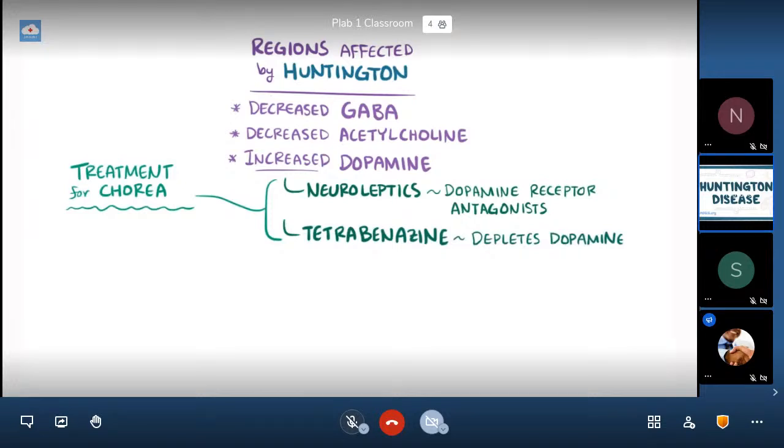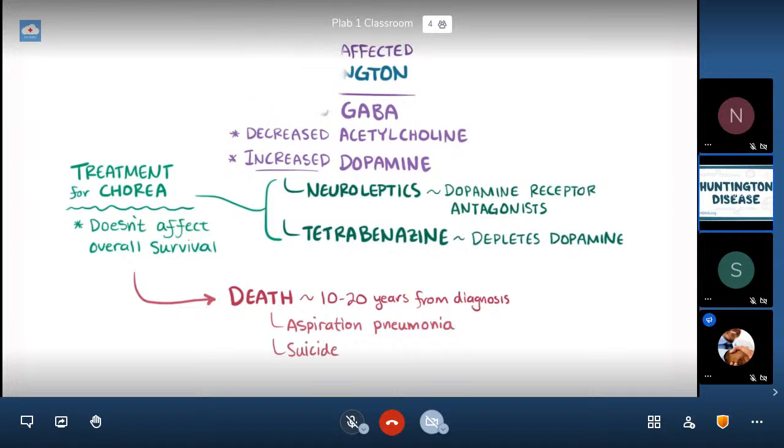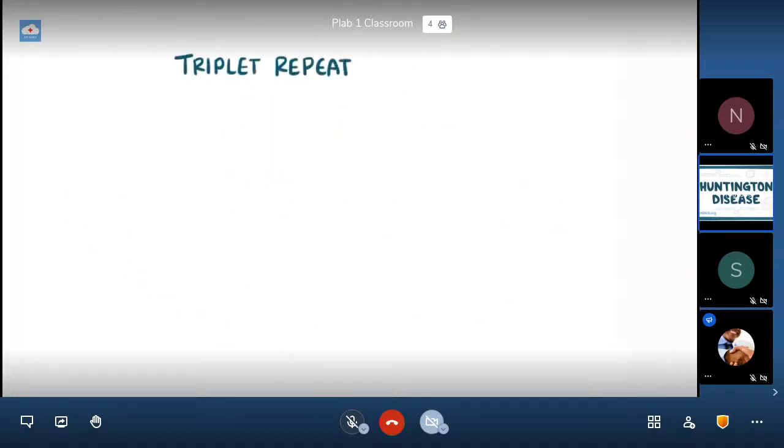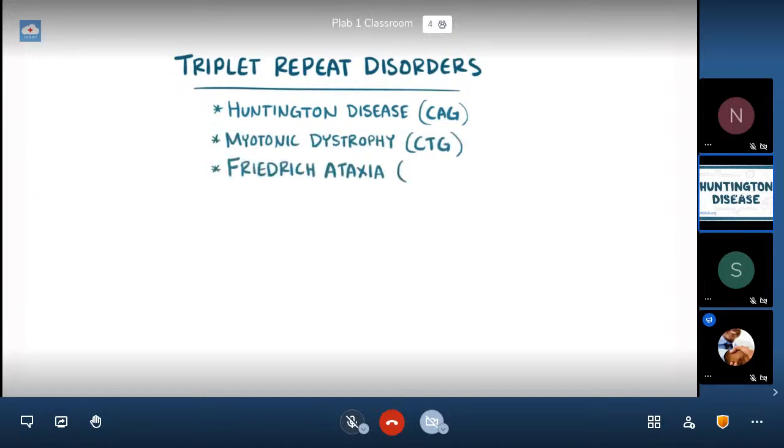Unfortunately, these and other pharmacologic treatments don't affect overall survival, and death usually happens within 10 to 20 years of diagnosis, often by aspiration pneumonia on account of discoordinated swallowing, or suicide. There are actually several dozen other triplet repeat disorders in addition to Huntington disease, some of which also have CAG as the repeated nucleotides, but in a different gene. Others have different repeats, like myotonic dystrophy, which is a CTG repeat, Friedreich ataxia, a GAA repeat, and Fragile X syndrome, a CGG repeat.